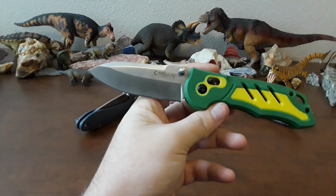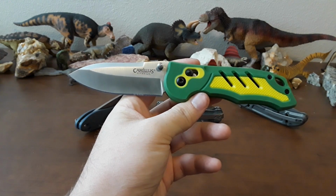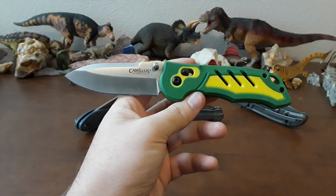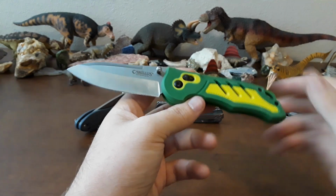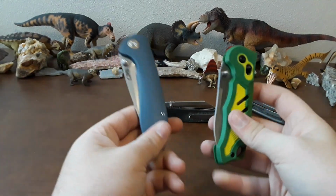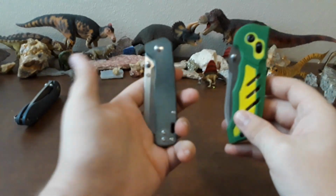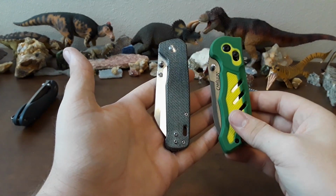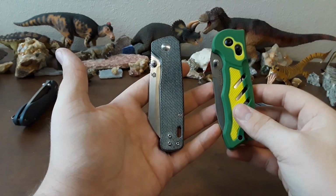This is the Camillus Defy. This is a $15 knife, and it is awesome. It's awesome. Now, okay, let's compare against our Feldspar. Actually, you know what? Let's compare against our Penguin. What makes this a $15 knife and what makes this a $25 knife? Right?